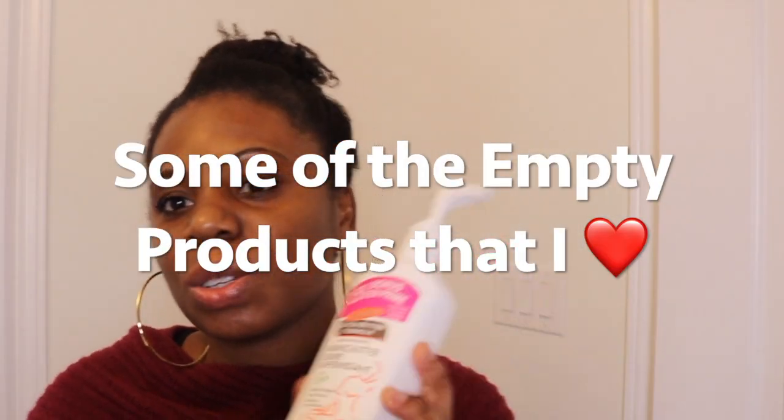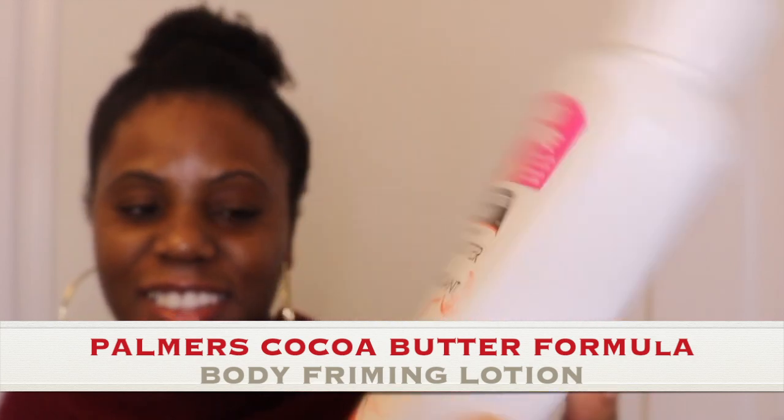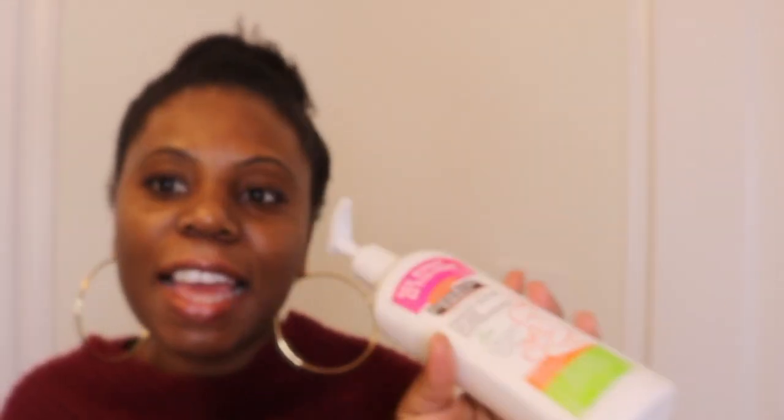These are empty. Yo, this is my new lotion. This is the firming butter by Palmer's, and it's helping those stretch marks fade. I wish I could show you guys my stretch marks right now. But these, so this is the Aunt Jackie's Curls and Coils Moisture Intensive Leave-In Conditioner.